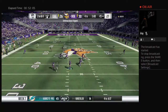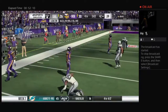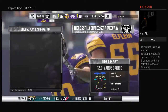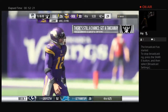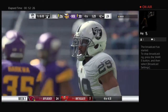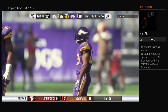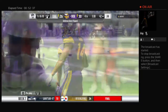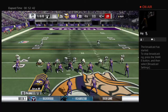Dalton wants to throw. Looking left side, and he's got a man. It's Grant. And taking it across midfield and inside the 45. 12 yards there as they move the chains. So the offense has it 1st and 10. And on the outside, they're playing press coverage.